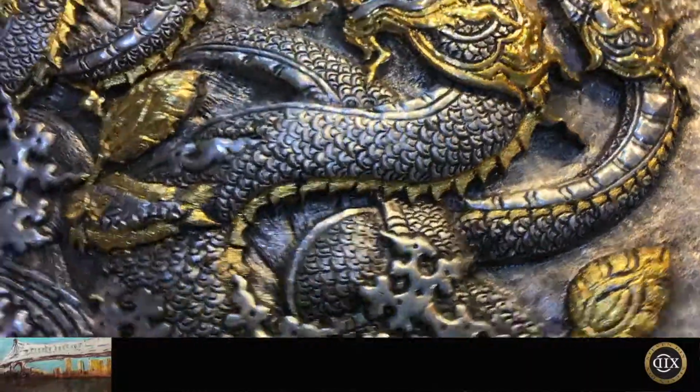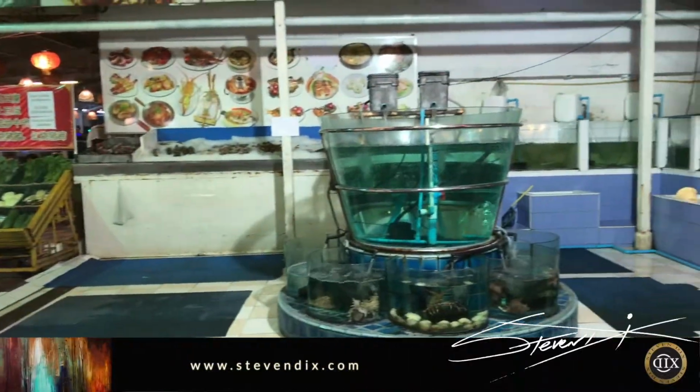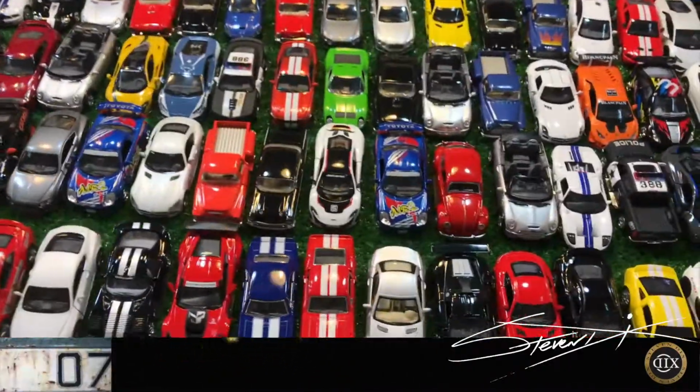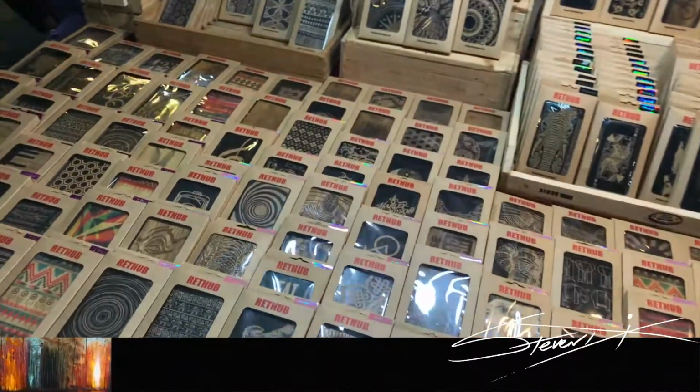So I think one of the other main reasons you go to this market is for the seafood, actually, and you can pick the lobster you want to eat or the fish that you want to eat or whatever you like moving on your plate when you eat it. And that's the big deal. There's a few seafood restaurants in the one place.